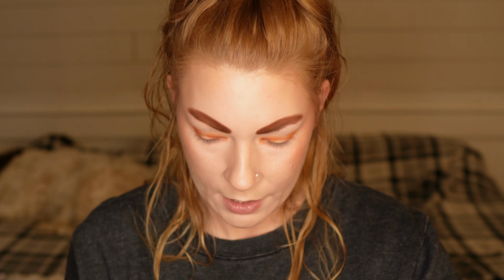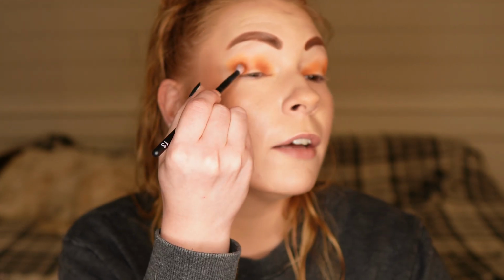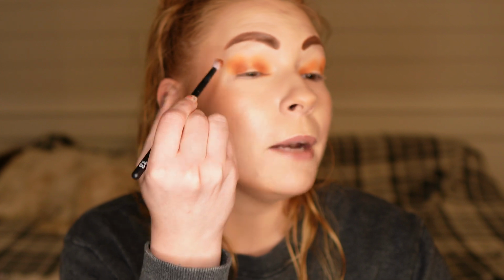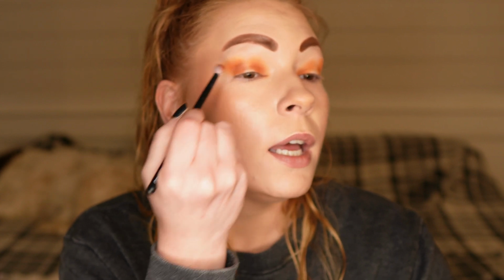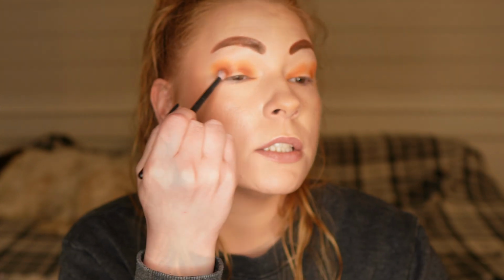And I think you can tell I'm doing more of a patting motion rather than a blending motion. I have found that with the Nomad mattes, they really do a better job, and their shimmers, if you pat them out and then just lightly blend out your edges.